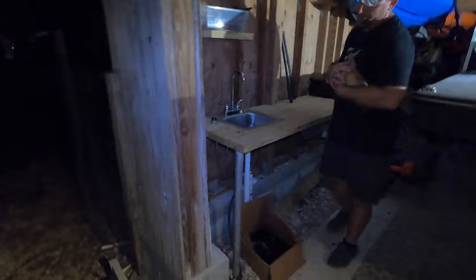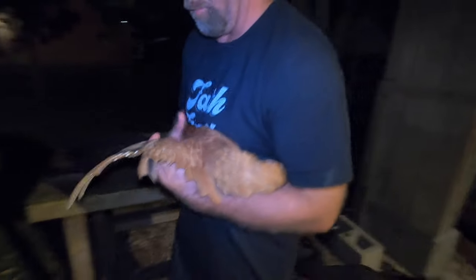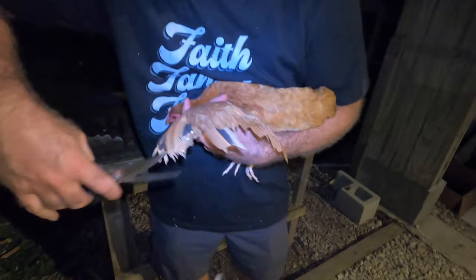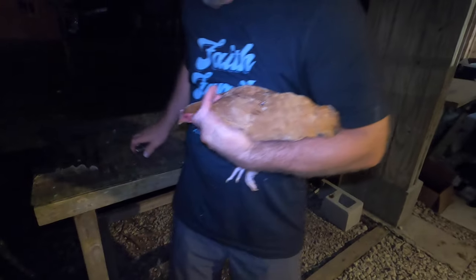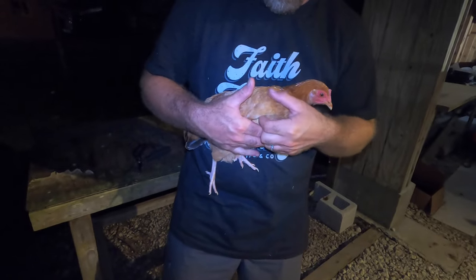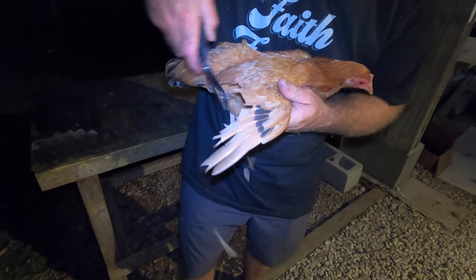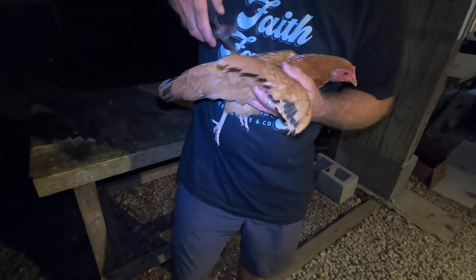That one is a hen. She's growing a couple feathers. You can tell we've already clipped hers before. It's all right, Mama. It's okay, Mama. We're not hurting you. And as they're growing, this is just what happens. Like, these are still growing. They're not full grown yet. Yep, so that's a pullet. It's like a juvenile.